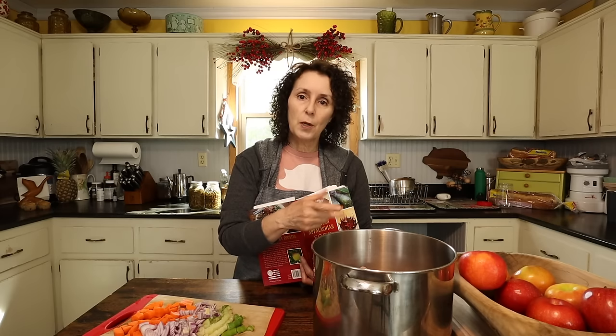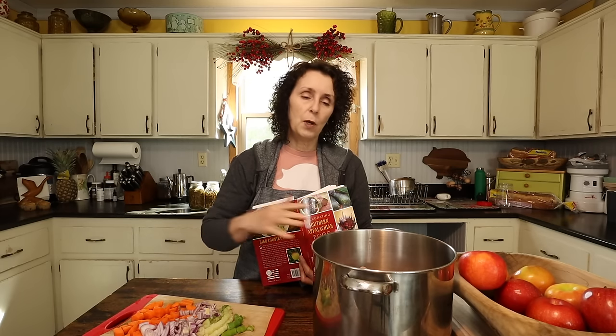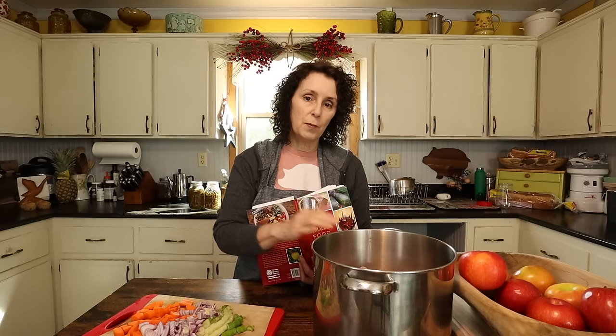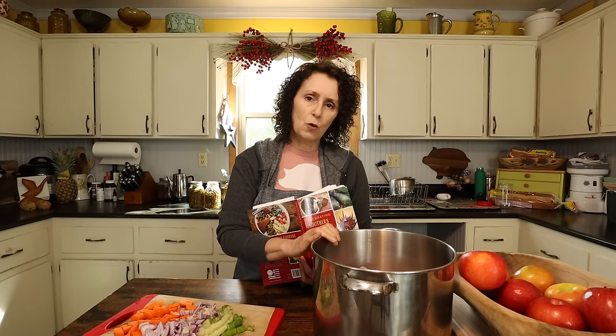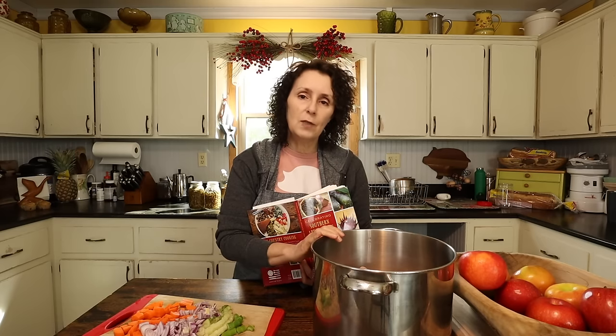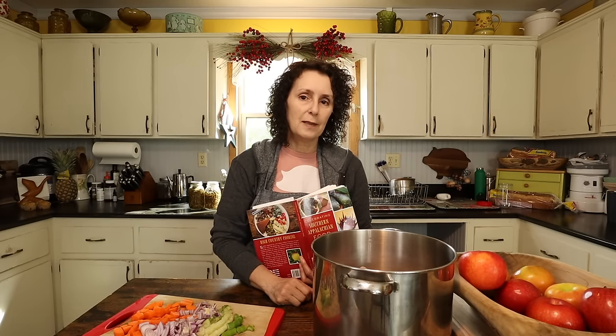I have two chicken breasts that I had just wrapped up. I probably bought a big pack and then wrapped them individually. So I have two chicken breasts with the bone in, more like breast quarters is what they are. And then I have one, two, three, four, five legs, because I had a little pack of chicken legs, drumsticks. So that's what I'm using.